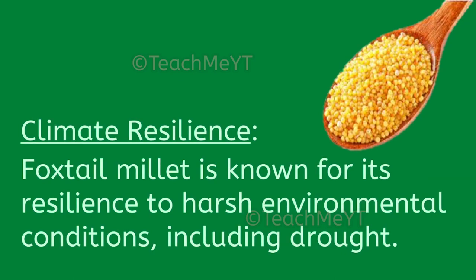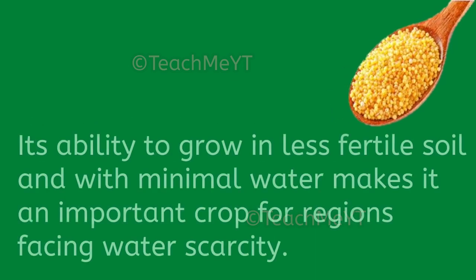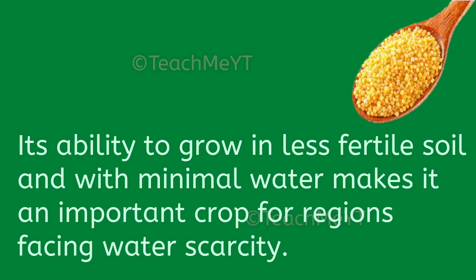Climate resilience. Foxtail millet is known for its resilience to harsh environmental conditions, including drought. Its ability to grow in less fertile soil and with minimal water makes it an important crop for regions facing water scarcity.